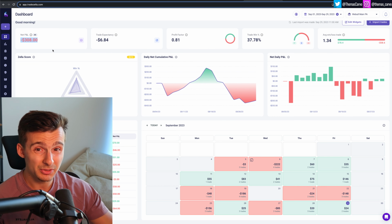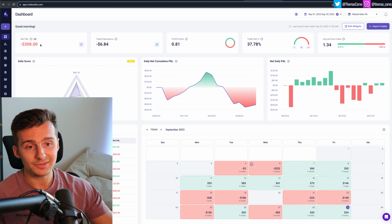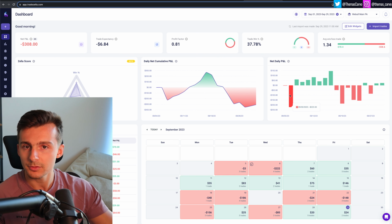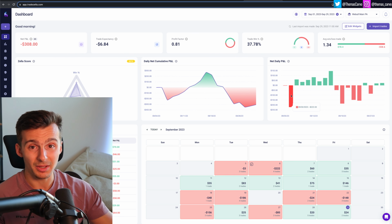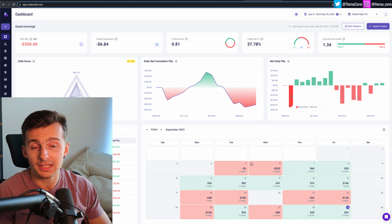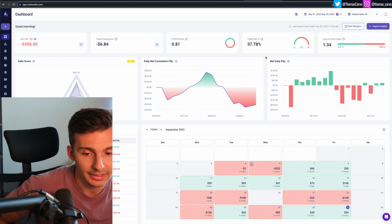Is $300 of red that big of a deal? Not really. So honestly, pretty close to a break even month all in all. If I had not made the mistakes and gone on tilt, if you want to call it that, on the second day of the month, pretty much a break-even month. And so per my strategy, not bad. I'm not going to complain.